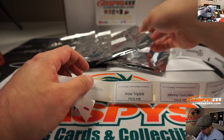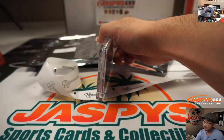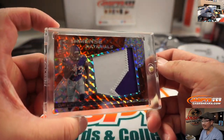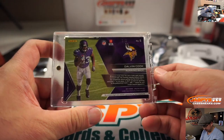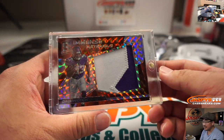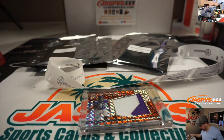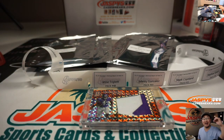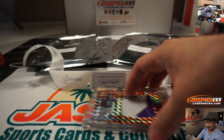All right, Jesse with pack 48. Good luck. Train whistle, maybe? Nice. Immense Materials, Dalvin Cook. 1 out of 5 on that Dalvin Cook from 2017 Spectra. That's excellent. There you go. And Jesse, all aboard the Big Hit Express. Whoop, whoop. A lot of train whistles and stuff. Love it.